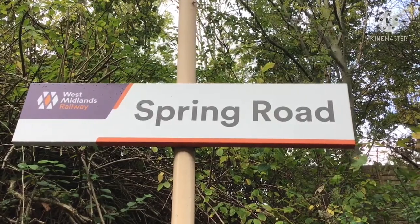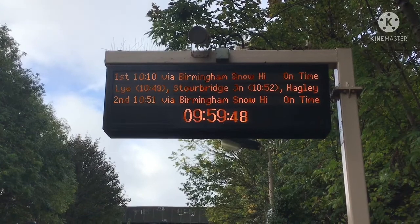But anyways, today we're starting our adventure at Spring Road, where today we're travelling somewhere that we haven't been before for a vlog, and we're going down to Coventry today. So our train will be arriving at 10 past 10. It'll take us into Moor Street. We'll walk over to New Street, then we'll get a train over to Coventry.